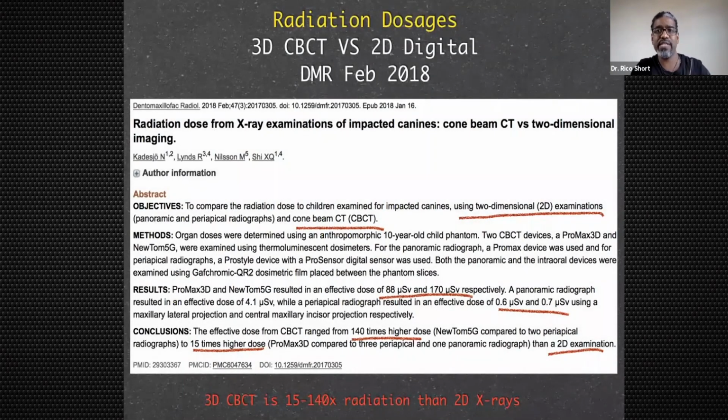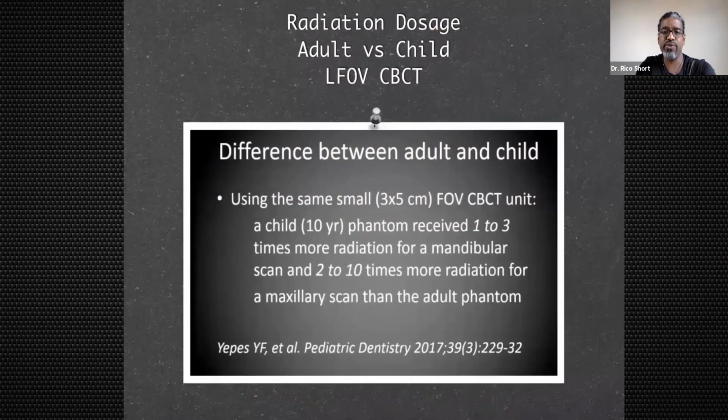So one thing about the CBCT as well is, it actually has more radiation than 2D. The studies show that 3D CBCT is 15 to 140 times the radiation of 2D X-rays. Now, that doesn't mean that you don't use it. It means that you just want to use it with discretion, following the ALARA principle, as low as reasonably achievable. So you want to make sure that you use the CBCT, but use it very prudently.